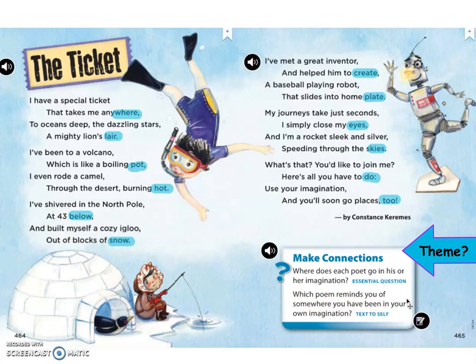Have you taken yourself to a place in your imagination? Have you created your own world? Maybe you've created a fort and pretended that that's a cave somewhere, or maybe you've been drawing and you've created a new world. Maybe you're at the beach, or maybe you're hiking on a mountain, or you're in the jungle seeing new creatures. So take some time to think about where your imagination can take you.